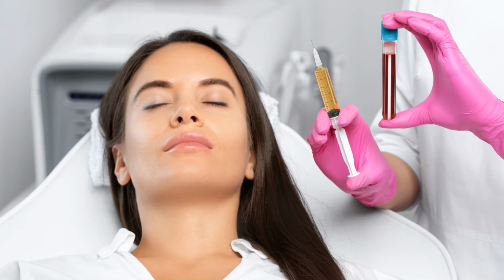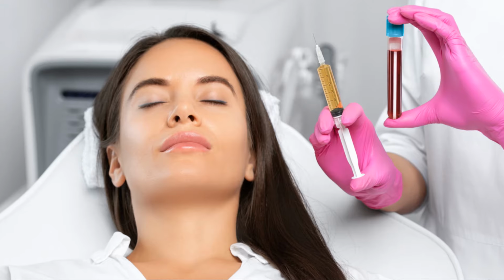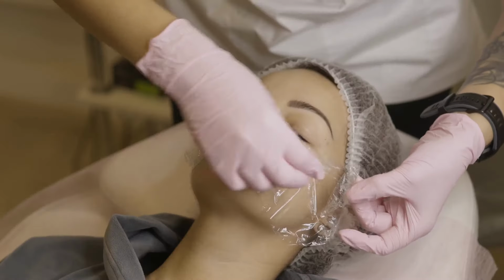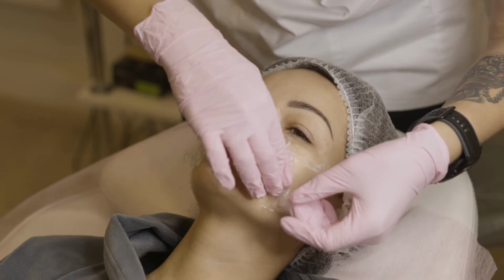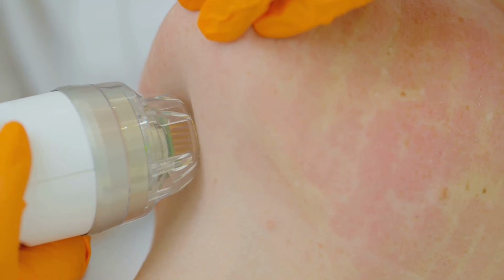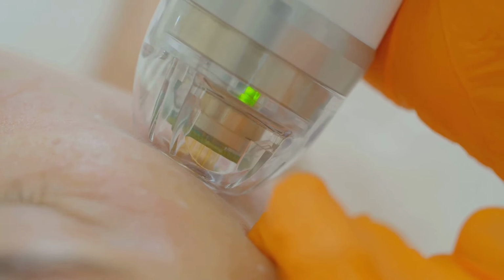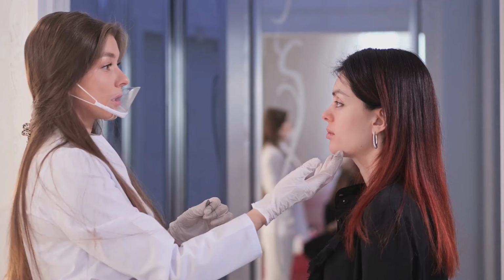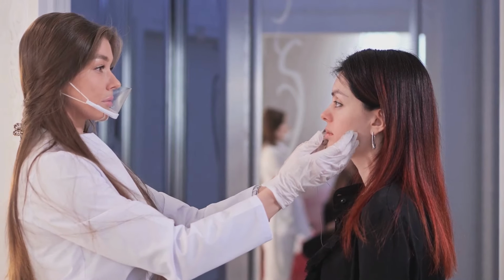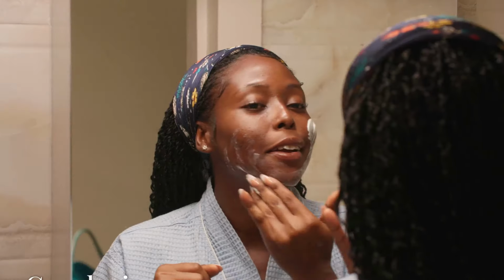For a more intensive boost, try PRP, or platelet-rich plasma therapy, or DP4 microneedling. These treatments stimulate collagen production, reduce fine lines, and improve skin texture. Another great option is Morpheus 8 radiofrequency microneedling, which combines RF energy with microneedling for deeper skin rejuvenation. All of these treatments are safe and effective for brown skin, as they are tailored to reduce risks of hyperpigmentation.